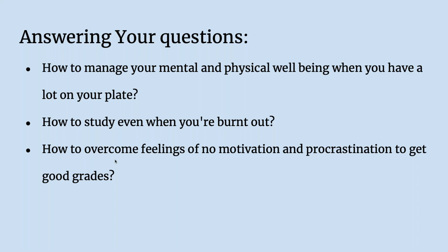Setting due dates will help you with procrastination as well. We procrastinate nearing the due date. The moment that we stop procrastinating is when we realize that the due date is nearing. So if you set your own dates for yourself, it can help you as well.